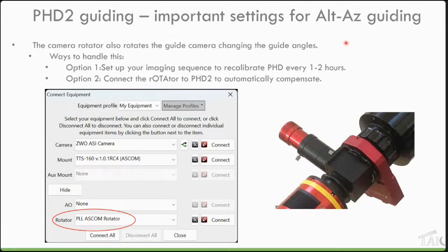To be able to handle that, there are two options. The first option is the same as you could do for the altitude, which is simply to have your imaging sequence recalibrate PHD every 1 to 2 hours. That recalibration will solve both the rotation issue and the altitude compensation. The other option, option 2, is to connect the rotator to PHD2, and then PHD2 will automatically make the compensation. You can do that here when you connect the equipment.